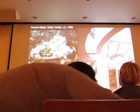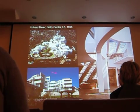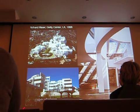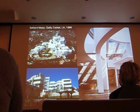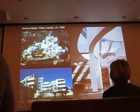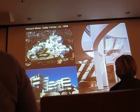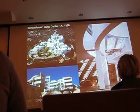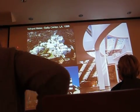This is the lobby. You can't go up, it's on the top of a hill. Let's say down here is one of the freeways. You see it from the freeway. You go to the parking lot and a tram takes you up to the entrance. And this is the main lobby you go into, which looks like a lot of Richard Meyer architecture. What's interesting about it is there are really fairly conventional galleries inside.